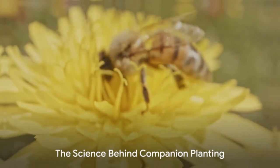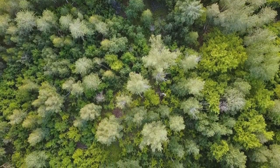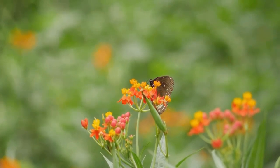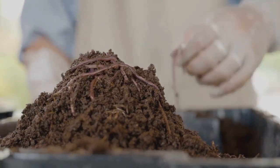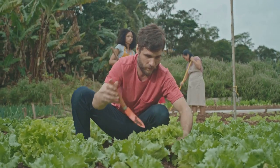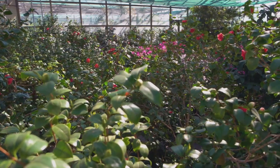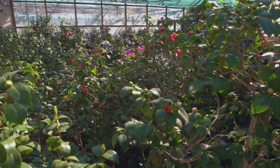Dive into the intriguing world of companion planting, a gardening technique that has been around for centuries. So, what makes companion planting so special, you ask? Well, the secret lies in nature's own clever strategies. You see, some plants have an amazing ability to attract beneficial insects, helping to keep pesky pests at bay. Others can enrich the soil with essential nutrients, providing a nourishing environment for their plant partners to flourish in. This interaction creates a natural balance, a symbiotic relationship, if you will.